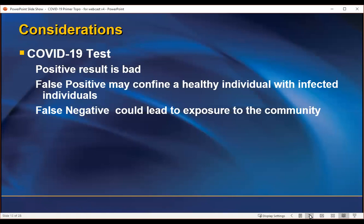So now that we've done the test, there's some consideration. If you're testing for the infection and it's positive, that's bad. That means you're infected. However, a false positive may confine someone in an area where others are infected. In other words, if you're isolated in a hospital or another setting because you have COVID and you're placed with other infected individuals, if you had a false positive and really didn't have the disease, you're going to catch it. So that's a bad thing.